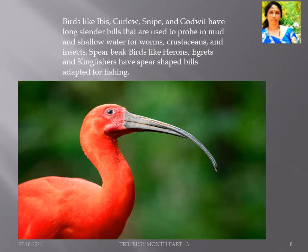Birds like ibis, curlew, snipe and godwit have long slender bills that are used to probe into mud and shallow water for worms, crustaceans and insects. Spear-beaked birds like herons, egrets and kingfishers have spear-shaped bills adapted for fishing.